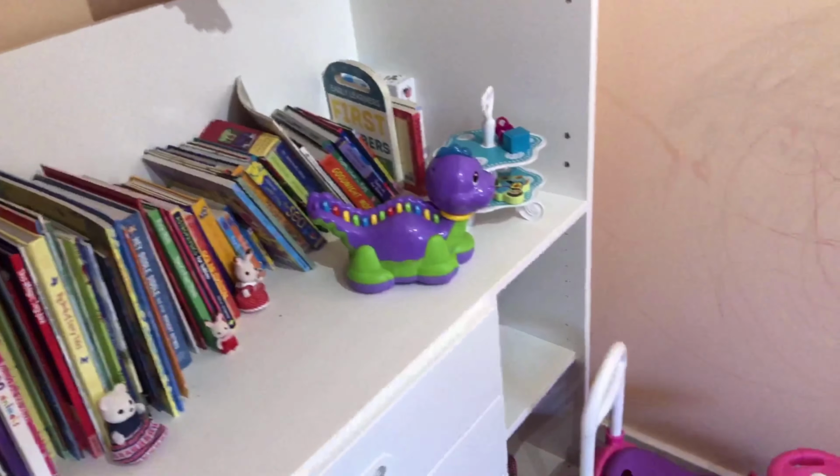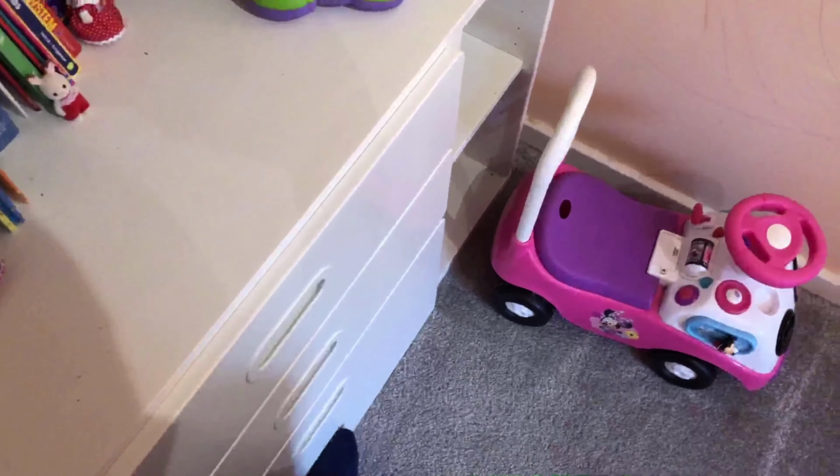There was a little cardigan on here, but it's disappeared. I think it must have gone. I must have done that one. Then the other drawer I didn't sort out was her pyjama drawer. It is absolutely awful in here.